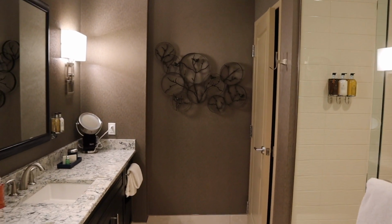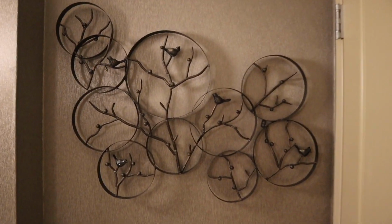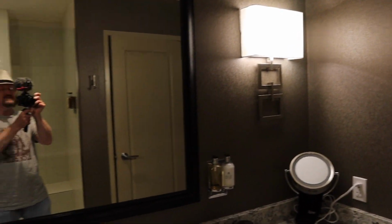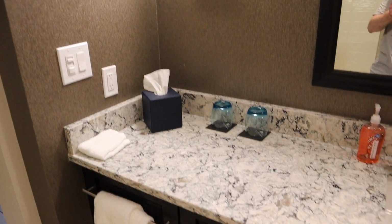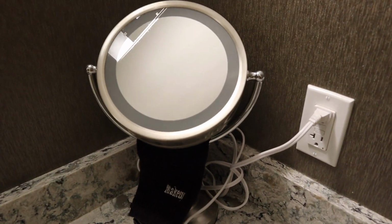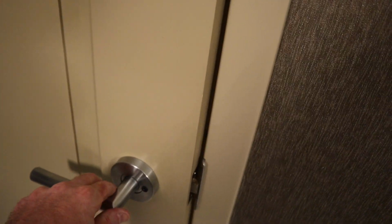And last but not least, let me show you the bathroom. Directly in front of me is a really nice wall hanging of birds sitting on branches with berries. Next to the wall hanging are lamps, and the bathroom has excellent lighting in here, large mirror as you can see. Plenty of counter space. And over here is a makeup mirror. And it has a washcloth for your face. And then over here is the bathroom. And it's got a separate room.